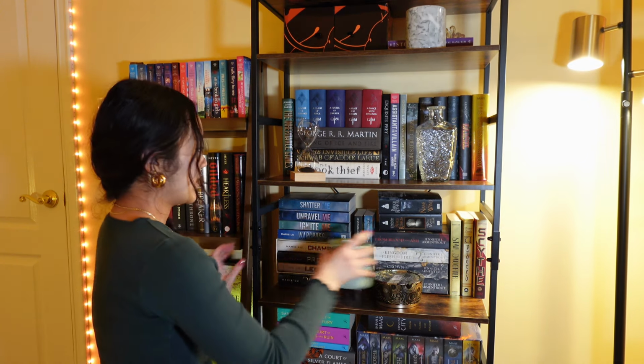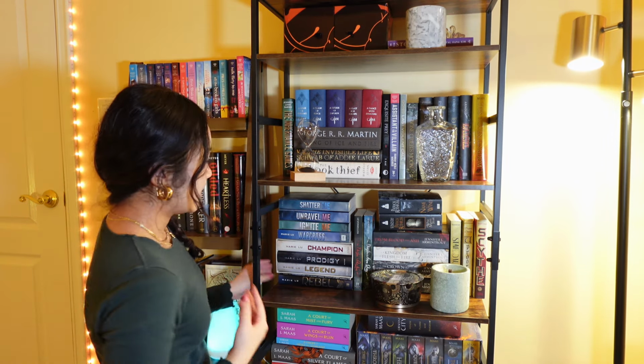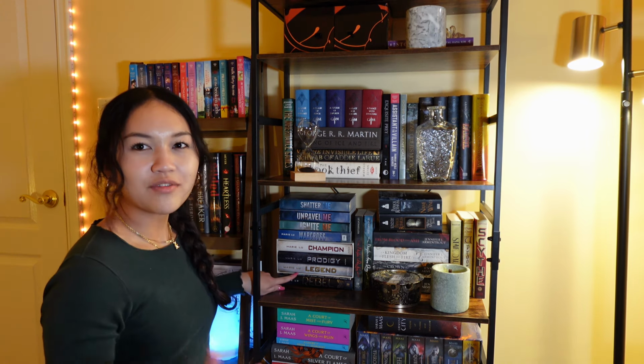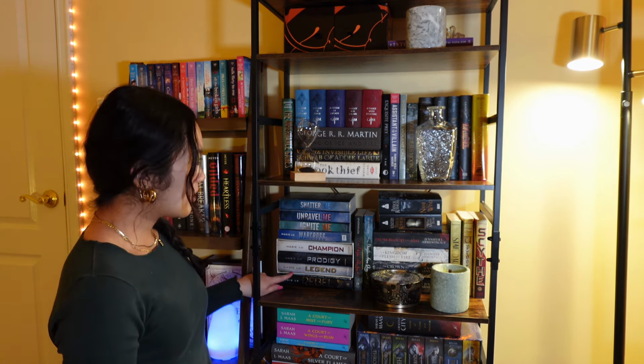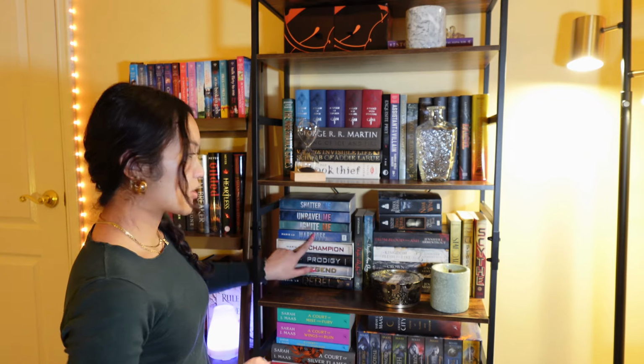I think they're so pretty. This stack is my dystopian books, and I'm not too into dystopian books, so I just have the Legend trilogy and Rebel by Marie Lu. I never got around to reading Rebel. I don't know why. I remember really liking Legend, but I just kind of didn't like it as much as I kept reading it. And then I have Warcross by Marie Lu.